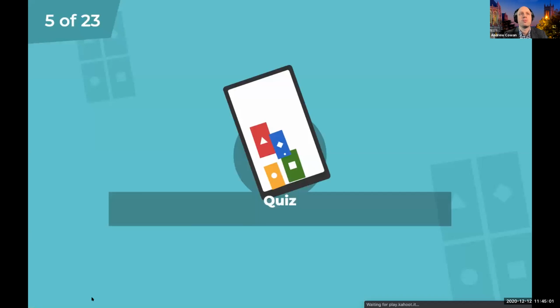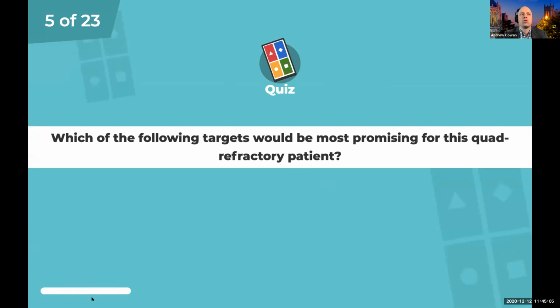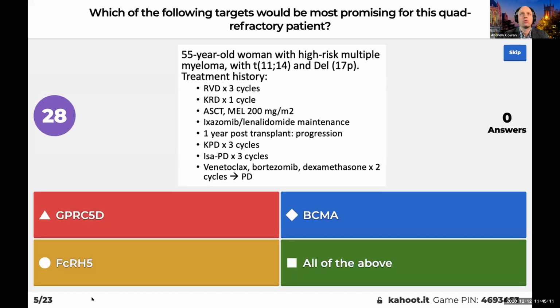Next slide, please. So for our first question, based on the data that we saw from Dr. Kumar, which of the following targets would be most promising for this quad refractory patient?